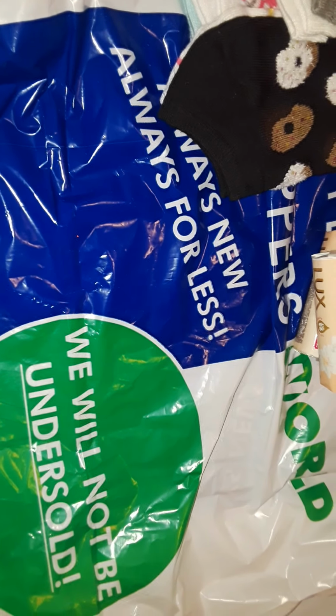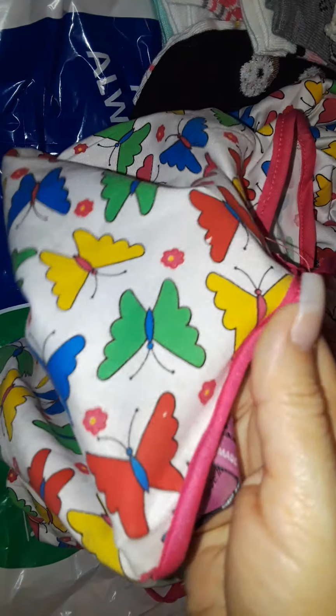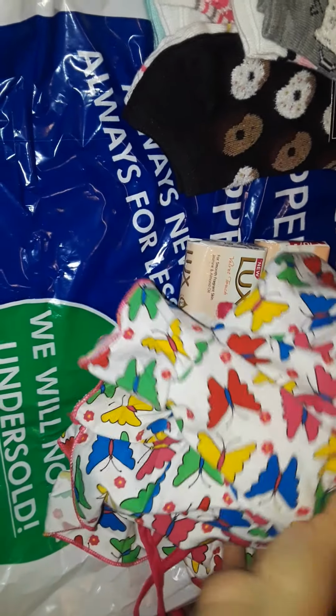And then I picked up 2 simple, cute little chemise nightgowns. It's got the little strap, the little V-neck. They're really cute. And this is the white one with rainbow butterflies all over it. And it's long and flowy. And really cute. It's like a sleepy, cute nightgown. So I picked that up at Shoppers World.